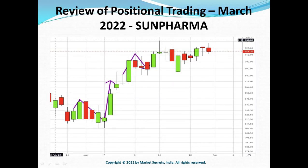Last one on the list is SUNPHARMA. Price gave long side entry on day 2 with a strong breakout and a clean pullback entry. But then price remained range bound for a week, giving jitters. After a week, price started moving up and gave all three targets to the long side.